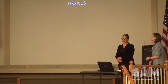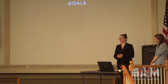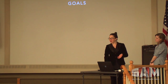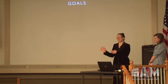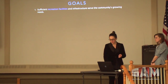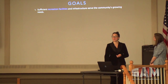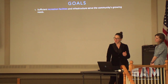So today we're going to be discussing all of the goals that we've brought together from all of this information that we've gathered so far: from the public input, from these analyses, and from hearing back from the working group. Listed below are 5 goals that are still in working form, and after we go through those, we'll be going through each one individually, either as a group or where we may have you break up into smaller groups, to hear back from you about objectives that can be used to reach those goals. The first one that we've come up with is: sufficient recreation facilities and infrastructure serve the community's growing needs. You'll notice that all of these are in present tense because that's how the document is written, and it's a good way of affirming that this is really going to happen.